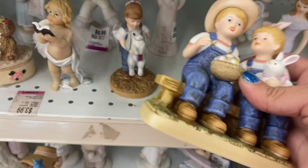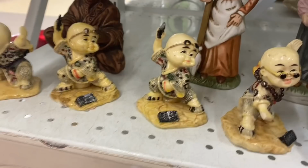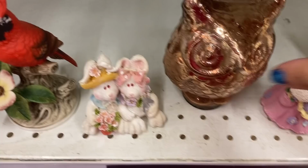These little figurines. Again, I really know nothing about most of them. So I need to up my education, make this a little more fun for me. These little guys look cute. I have no idea what they are. Are they like Japanese, kinda? No markings, which means I'm absolutely clueless. But they're interesting.